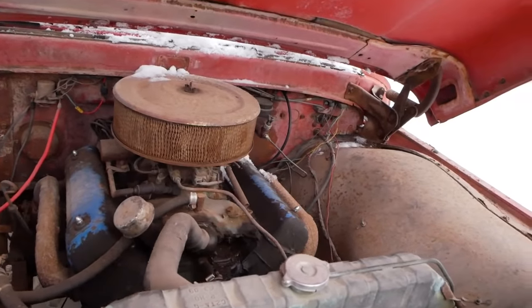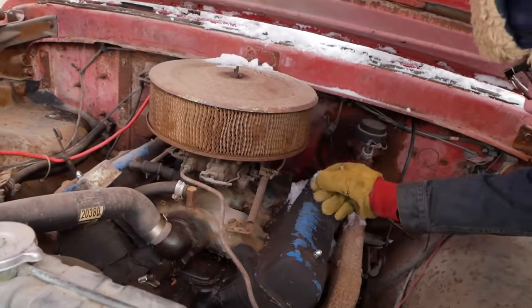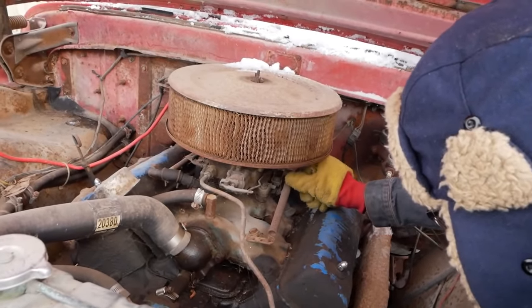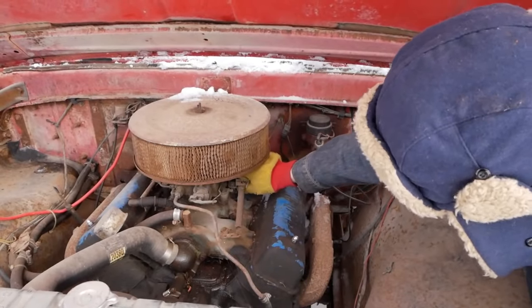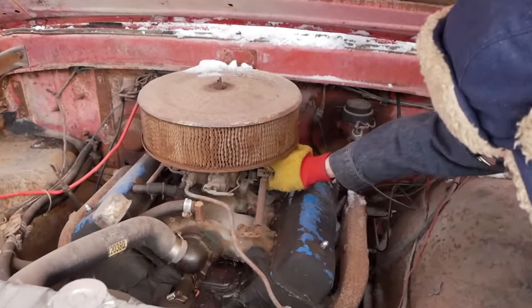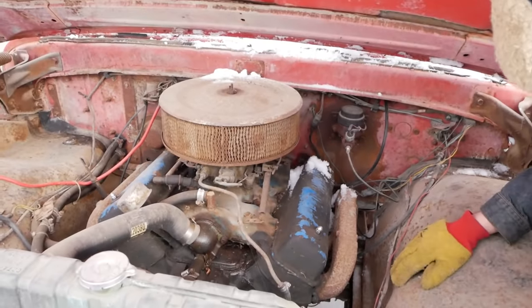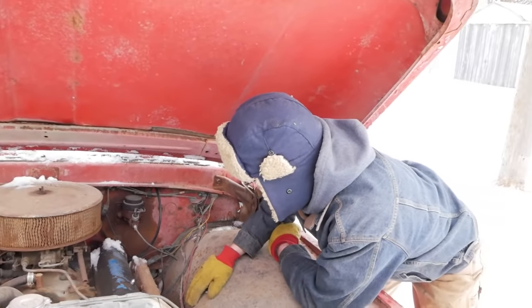Is our carb stuck? That is a fair question. This linkage is pretty, wow. Oh, okay. She moves. The whole thing moves. It looks like our accelerator pump is seized. Push rod isn't moving worth a darn, but that's not a big deal. Probably have to go through that carb anyway.